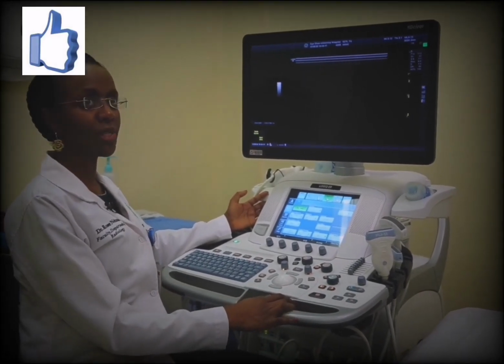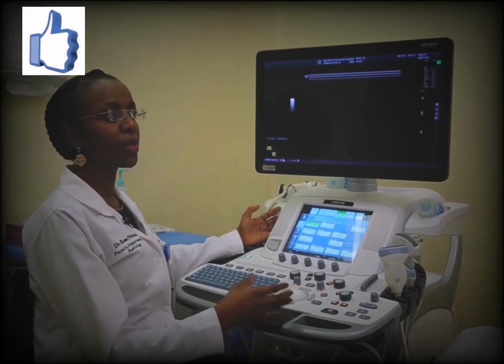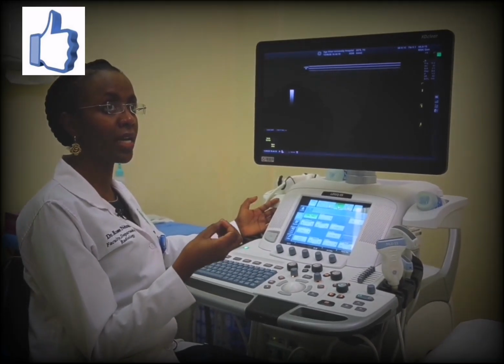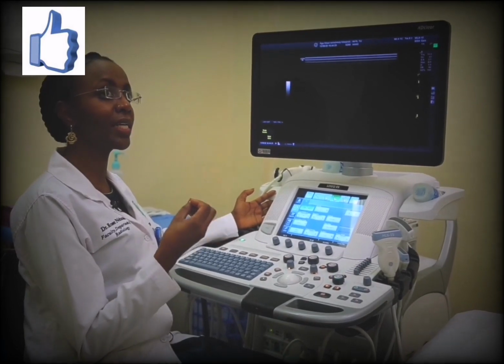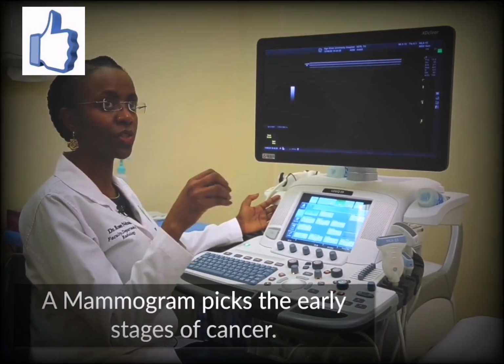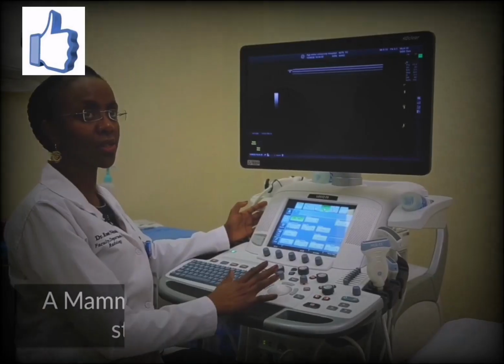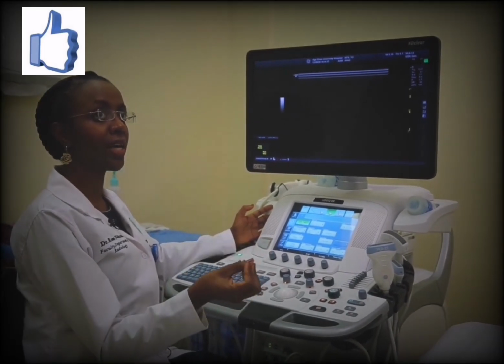It's not a replacement for a mammogram in that they complement one another. A mammogram is very beneficial because it picks up the earlier stages of disease or the earlier signs of cancer, which is usually something called calcifications. Calcifications on a mammogram will look like little grains of salt within the image, but that would not be picked up on an ultrasound.